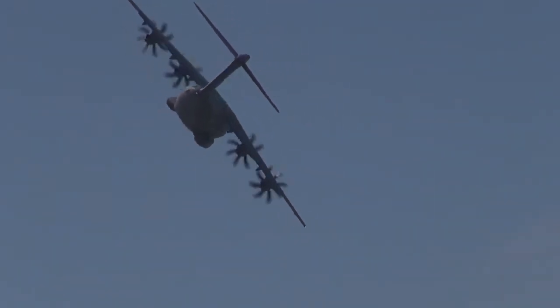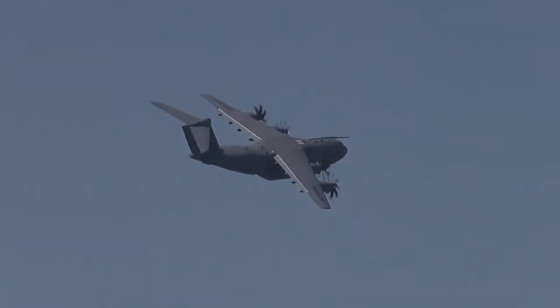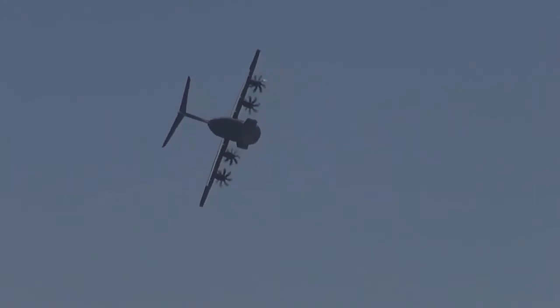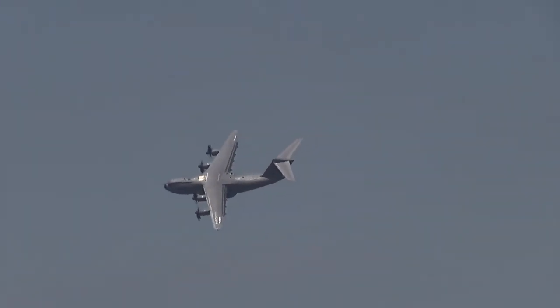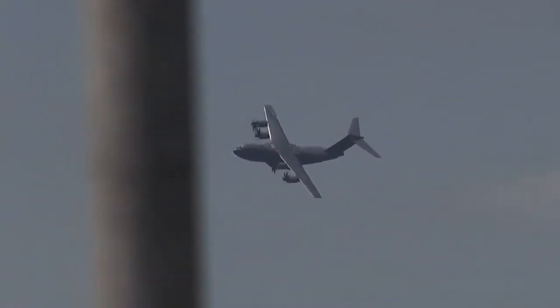Initial production aircraft has already been busy. It took French President François Hollande to the Paris Air Show, and last Sunday it appeared in the Bastille Day flypast. Since January, crews from France and Turkey, the first two nations who are going to be operating A400Ms, have been in training at Airbus military facilities, and the French intend to get an initial operational capability with their A400Ms early next year. Germany will become the third operating nation in early 2014.